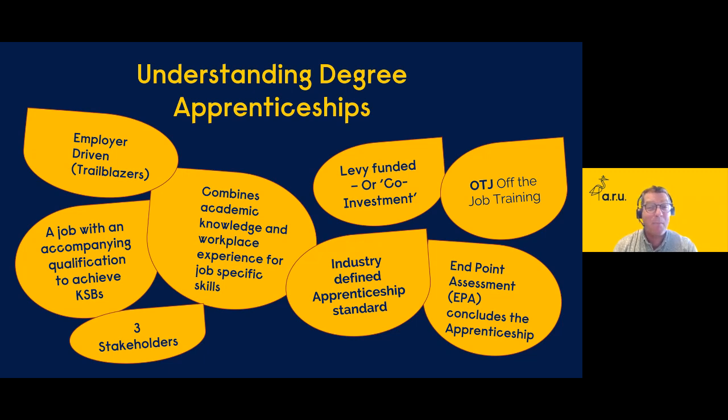And indeed, for most areas, we can access a levy transfer from a large employer. Many large employers don't spend all of their levy, and they're able to pass their levy on to other employers. So even if 5% felt a bit expensive for you, we can probably get that fee waived by introducing you to one of the levy transfer pots that are available. So a bit of a broad overview there.